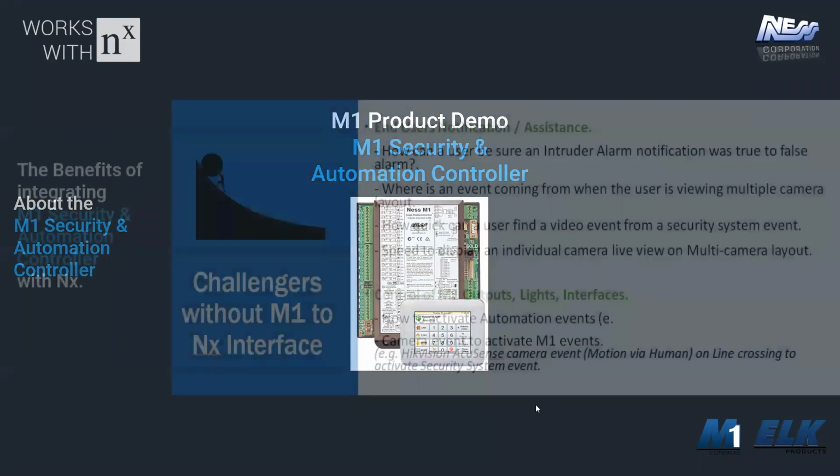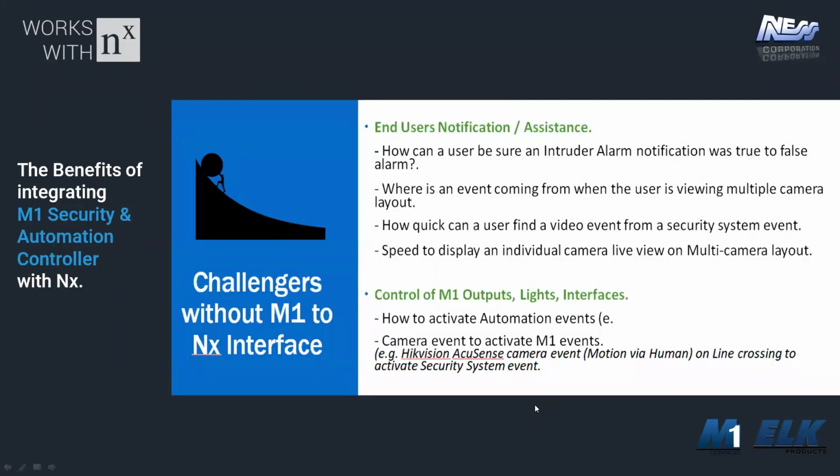Okay. So in relation to interfacing with NX, ever since the M1 came out, we've had a lot of questions asked, can we control CCTV, etc. And there's a lot of applications you could use it for. The main one is that when an intruder alarm occurs, someone wants to have video verification of the alarm. That's the most common request. Obviously, you can get motion on a camera to activate an event, but to arm and disarm the cameras when you've armed the premises, things like that, makes it a lot harder.